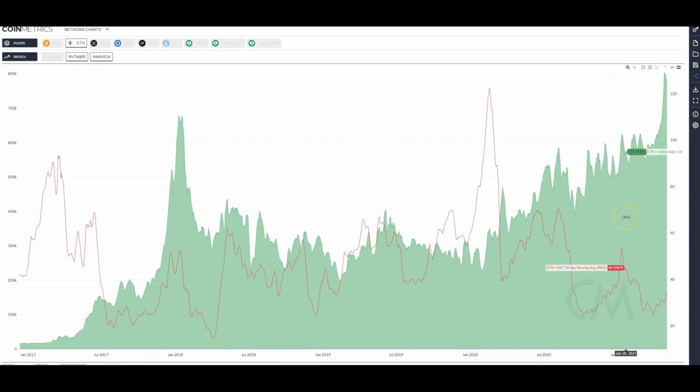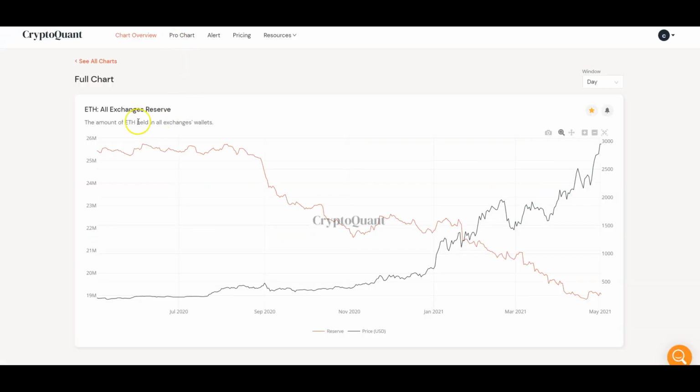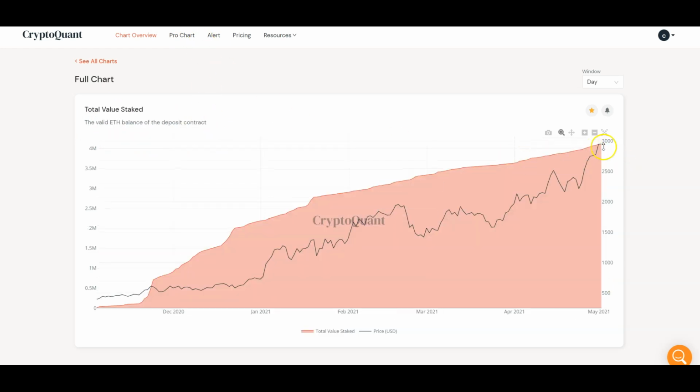So between transactions, active addresses, and NVT collectively saying this still looks really good. Maybe there's an intraday or intra-week bearish relief rally, but it looks like you're seeing exactly what you want to see. The network effect is quite strong. ETH exchange reserves continue to dwindle. Price goes up. I mean, that's just kind of basic stuff there.